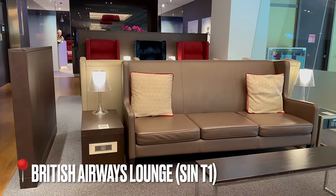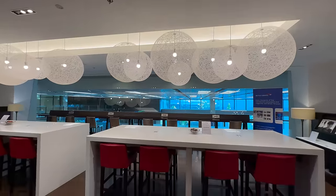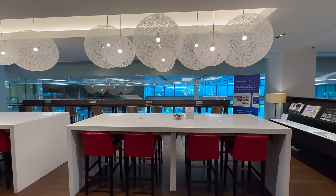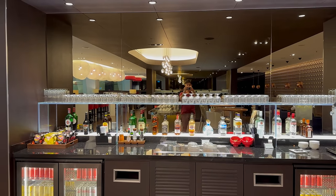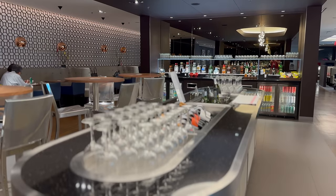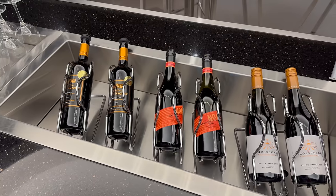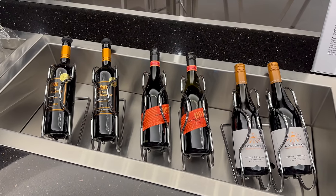From Singapore Changi, BA has 3 daily flights, one flight to Sydney departing at 8 p.m., same as our flight, and 2 midnight departures to London Heathrow. And for Qantas, they've got flights to Sydney, Melbourne, Brisbane, Perth, and more. That's a whole lot more flights, and a lot more people using the lounges. So at this time of the day, the BA lounge is usually quieter, the Qantas lounge is more crowded.